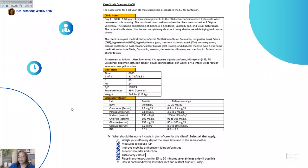All right, and then the last question that said, unless contraindicated, low fiber diet, restrict fluids. That is not correct. We would want to enhance our high fiber diet. The patient is not mobilizing, so they could develop constipation. So due to that factor, we would want to improve and increase physical mobility and increase our fluids when the patient is not able to move, because of the potential side effects also of medication.